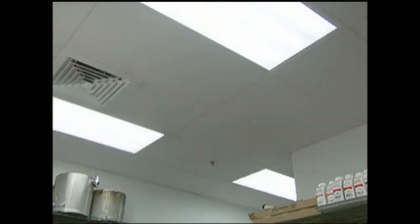Structurally, everything in the establishment should be built using easy-to-clean, non-porous surfaces. There should be adequate lighting throughout the food preparation and storage areas. Okay, it's time to review the things we've learned.